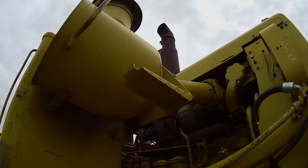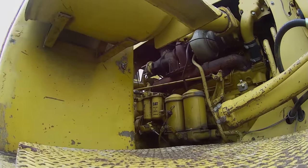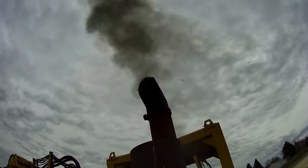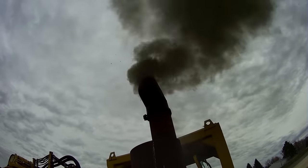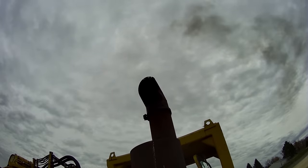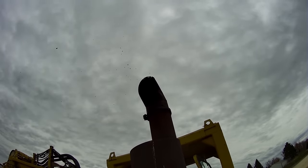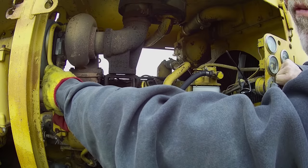Okay, this little girl has not run in months, and the other one's blown a turbo. So let's see if she fires up and runs. Let's see how she runs. Check for any rock chuck, see if there's a rock chuck in the fan.